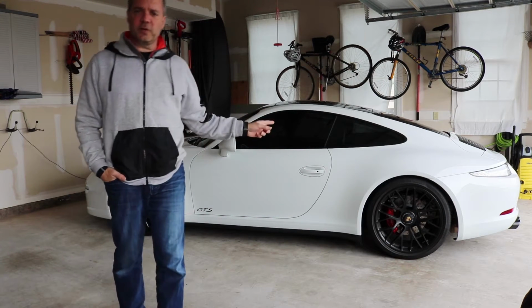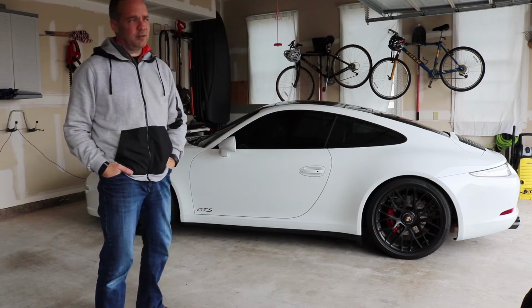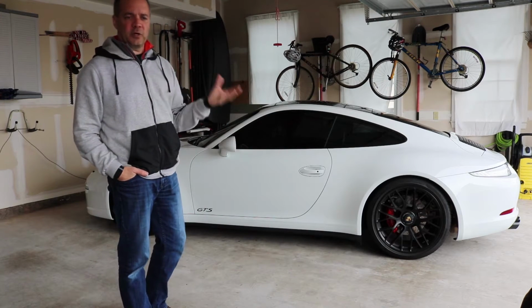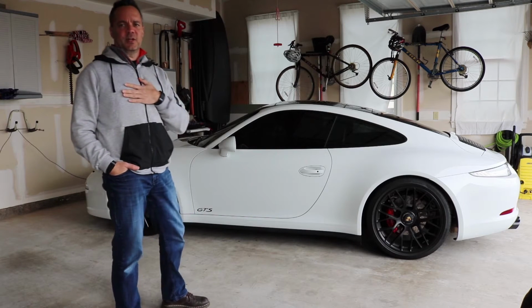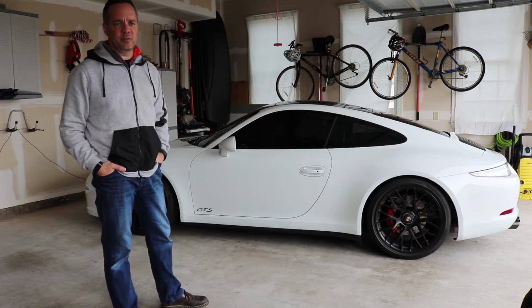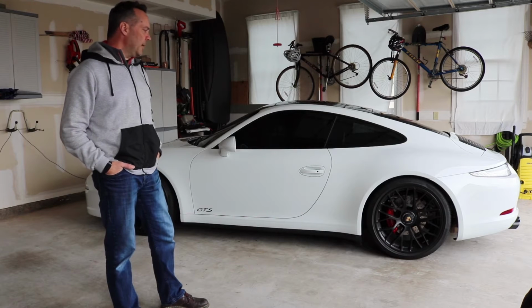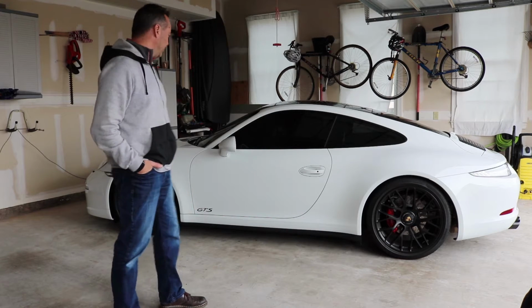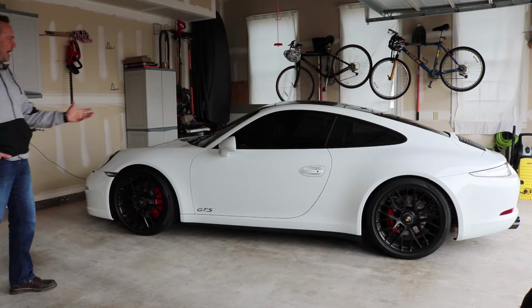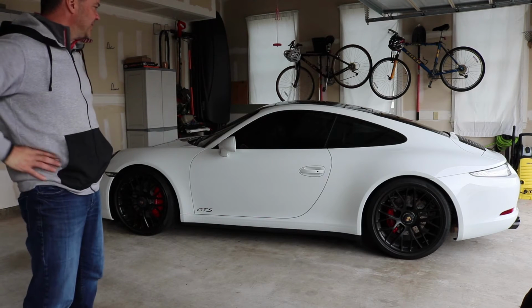This has the standard S brakes, the steel brakes, which I'm okay with. I was hoping to find a car that had the PCCBs, because I like the ceramic brake look, and also that they shed less dust. However, I could find very, very few GTSs with the features and options I wanted that had PCCBs. I may never add anything else to this. I don't know, we'll see. It just has the standard GTS in black configuration, and overall, like I said, this car is perfect.